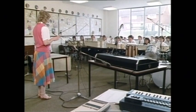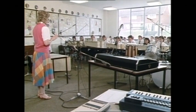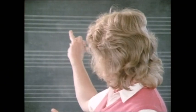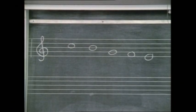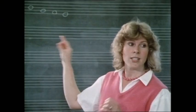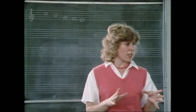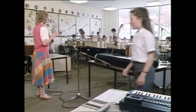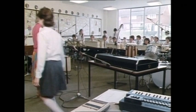Right, 1Z. What I'm going to ask you to do today is the next part of our project. You're going to make up a melody that you can repeat over and over again. The only rules are, it must last for 4 beats, and you may only use the 5 notes on the board, E, F, G, B and C. Got that? Right. Will you please go to the instruments that you're using? And you've got 1 minute to make up something really interesting from now.